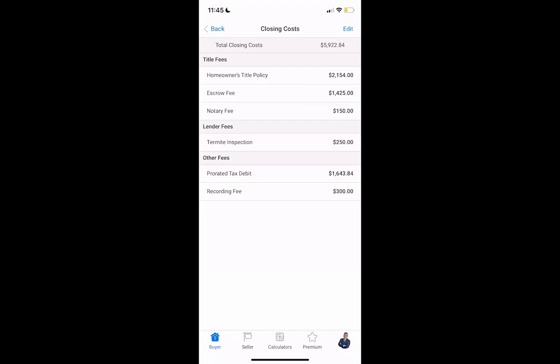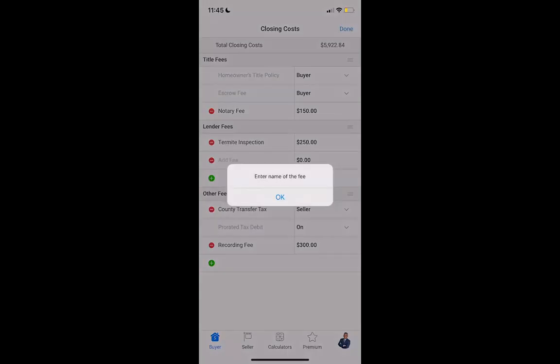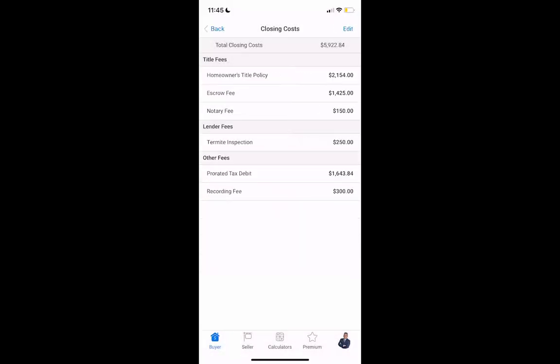You can edit it by clicking on the little edit button, if you wanted to add maybe a home warranty or any other buyer costs. But just know that the title and escrow is 100% accurate and it's set, so you can't play around with it.